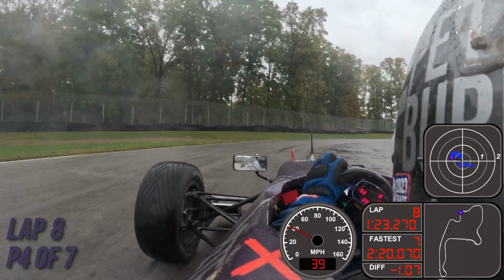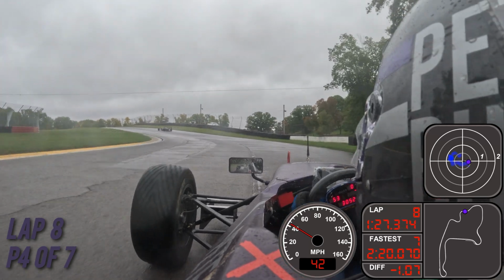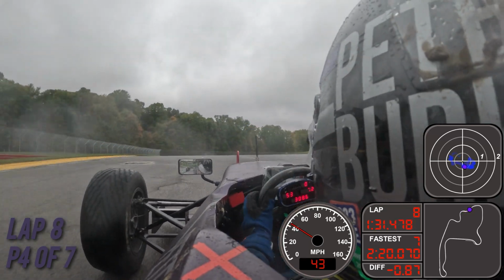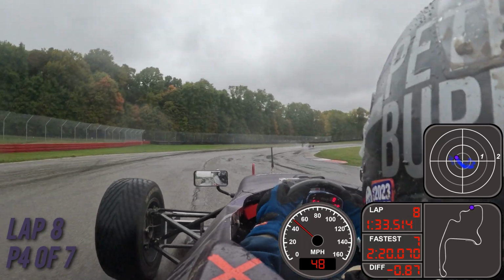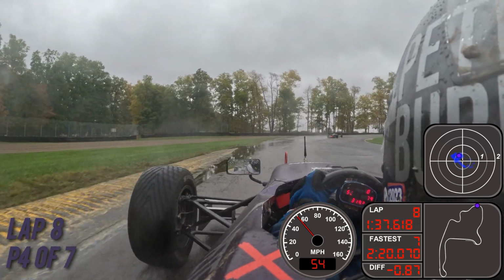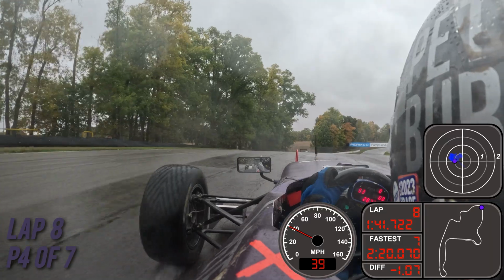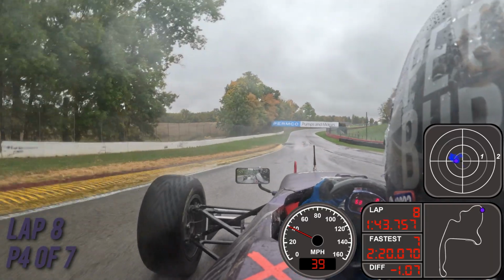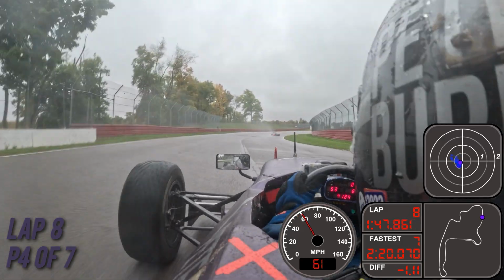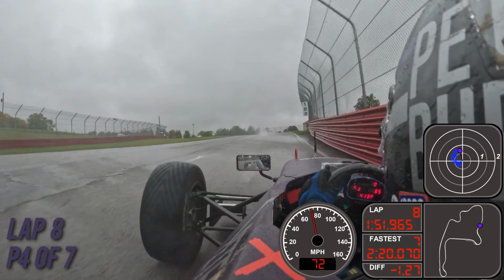Coming to the white flag, and he will put Anthony Cesario a lap down as he makes the run down to turn number 1. There's only 2 cars on the lap. Leader sideways through turn 5 down to turn 6 as Trevor Williams wins Formula Continental. Making his way to the backside of the course here, drop down into Thunder Valley.